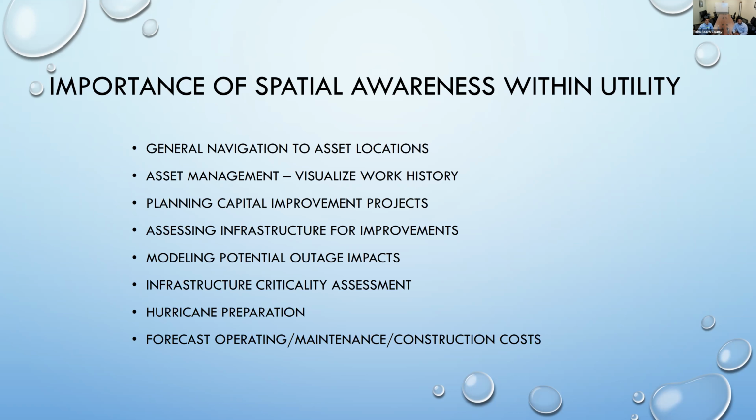If it went down, how many people would be most impacted? How critical is our infrastructure in certain areas? What's the risk of potential outages in certain areas? Where are we supposed to really be targeting our dollars for improving our infrastructure? And of course, hurricane preparation right now. We're in hurricane season, and it's definitely important for pre-storm mobilization to know where all of our assets are in the event of an emergency, like a hurricane.